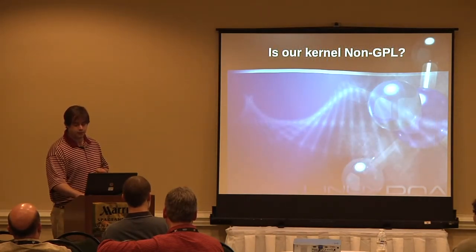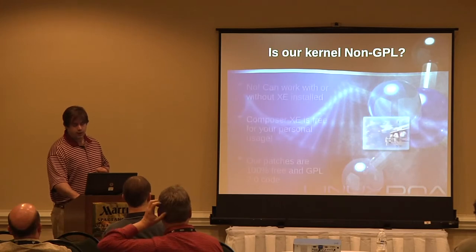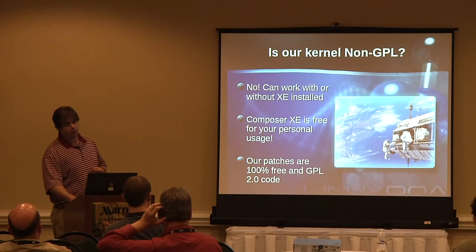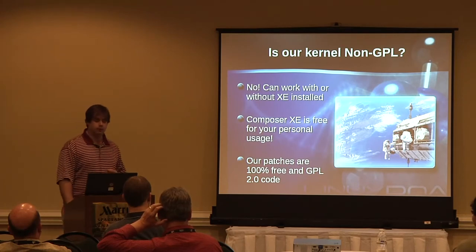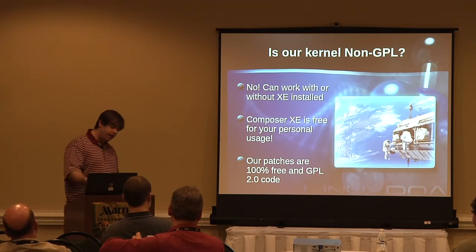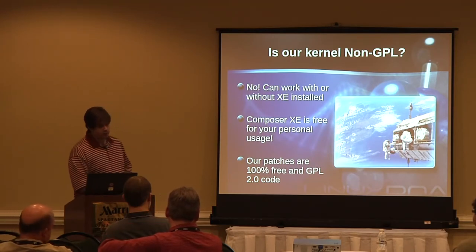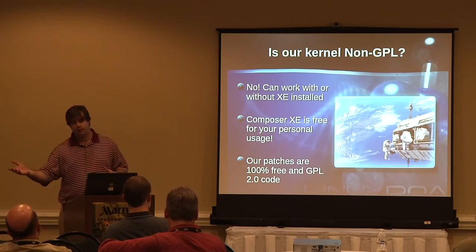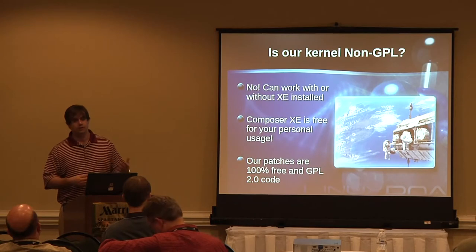Bringing on that subject a little bit more, is our kernel non-GPL? No. It will work without XE installed. Composer XE, ICC is free for your personal usage. And our patches that we give out are GPL 2.0 code, and that's why we put them back in the community. We want to make sure that everybody sees the changes that we've made and has that available.